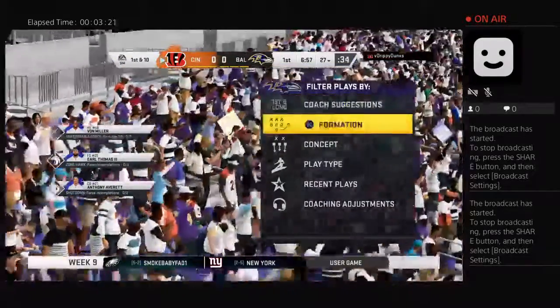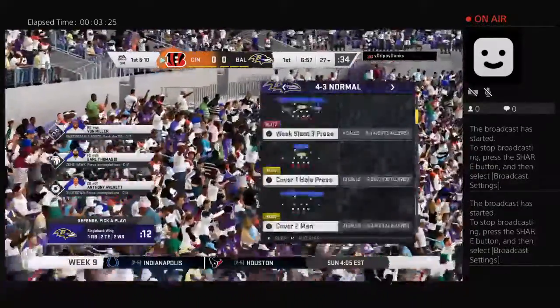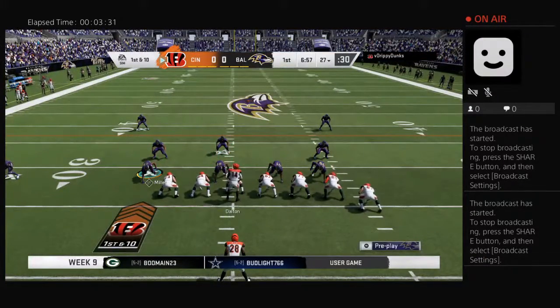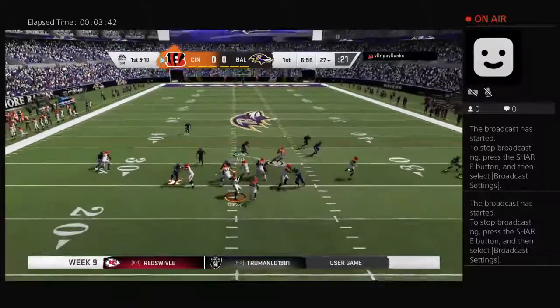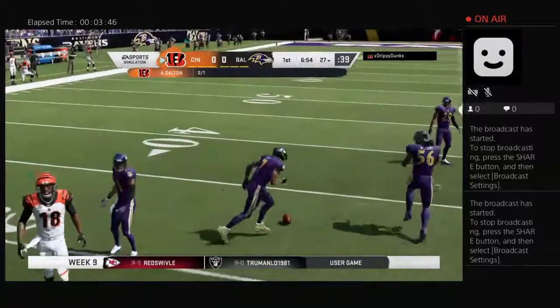From the 27-yard line. Hands up! A first down throw coming for Dalton. And incomplete to open things up.